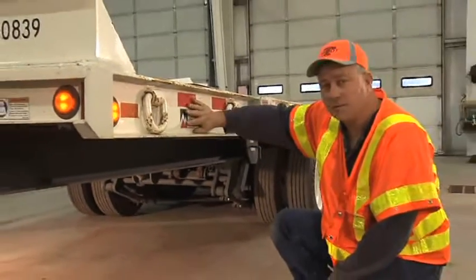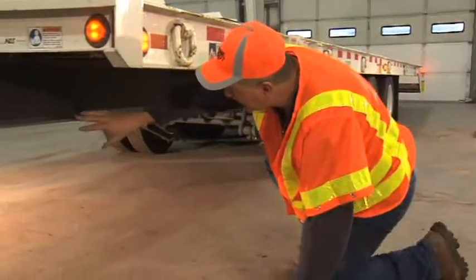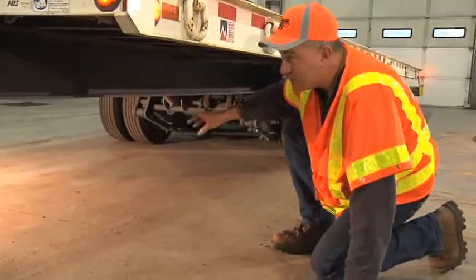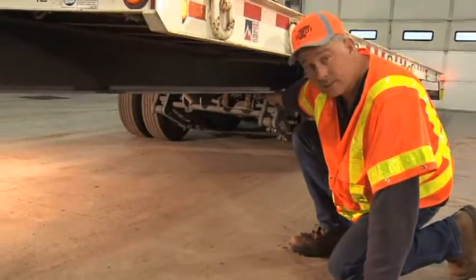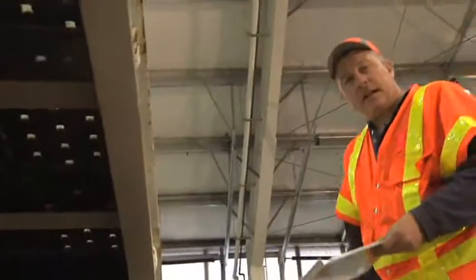Next, we're going to check down the side of the trailer. We're checking the outer frame rail, making sure it's not cracked or bent. We're checking the inner frame rail to make sure it is not cracked or bent from the beginning clear to the end of the trailer. We're also checking our cross members to make sure they're not cracked or bent. We're walking back to the tires and wheels.